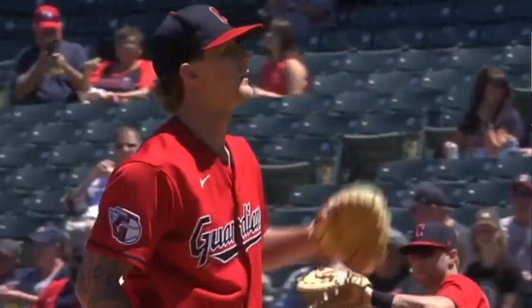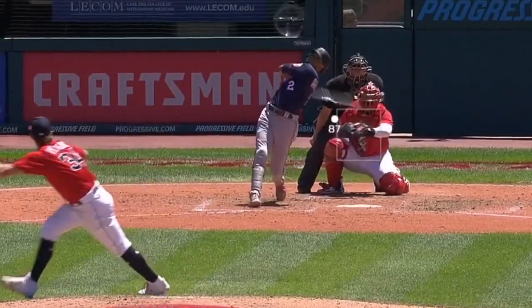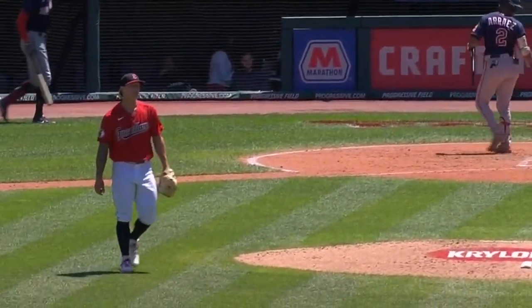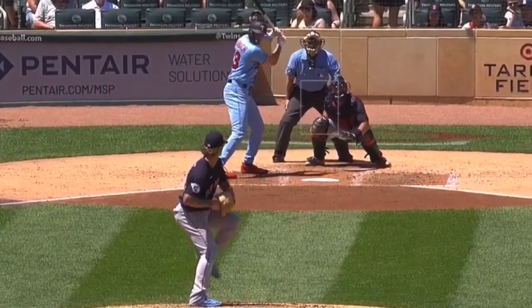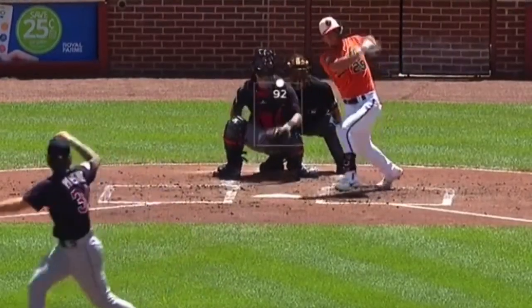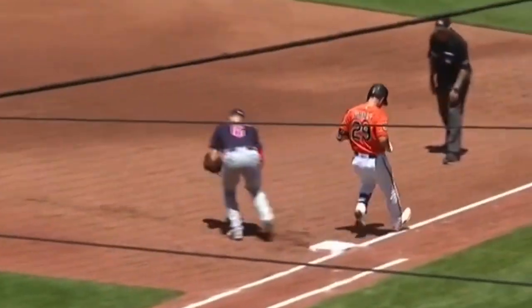Zach Plesac is 27 years old, still has 3 years of arbitration. He's making $2 million right now. And by the numbers, 18 games started, 99 innings pitched. He's 2-8 this year. Run support has been a big issue. 4.09 ERA, 1.26 WHIP, 72 strikeouts, .253 batting average against, a 4.18 FIP, and a 0 WAR exactly.